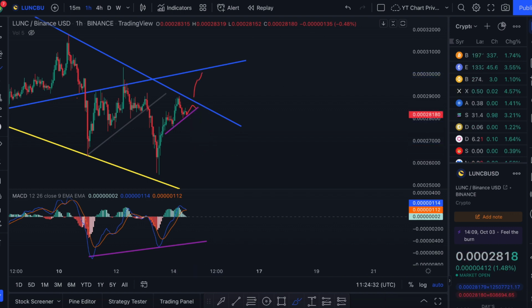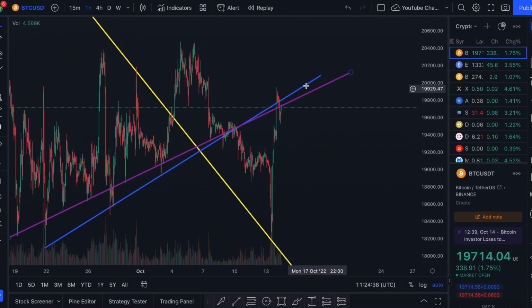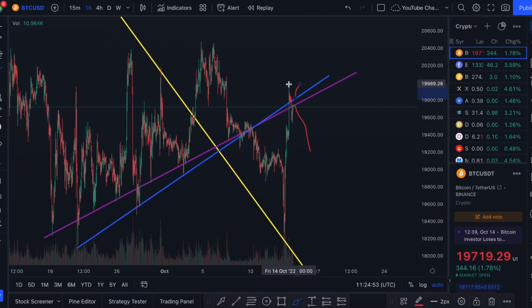And of course, on top of everything, we're going to be looking at what Bitcoin does as well. At the moment, we're very close to these resistances, so we could get quite a sharp rejection here on Bitcoin. So if we get to that blue line, for example, then we could get the price rejected and we could come down quite sharply. But if we do break through this resistance, then we could be shooting up higher.